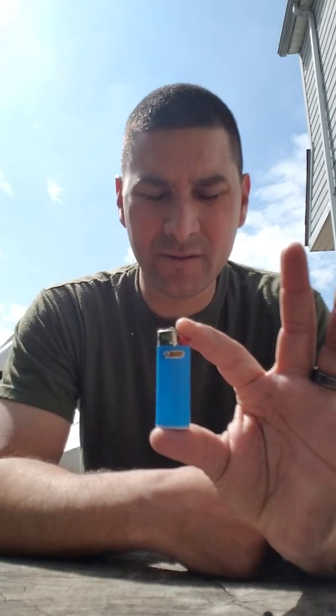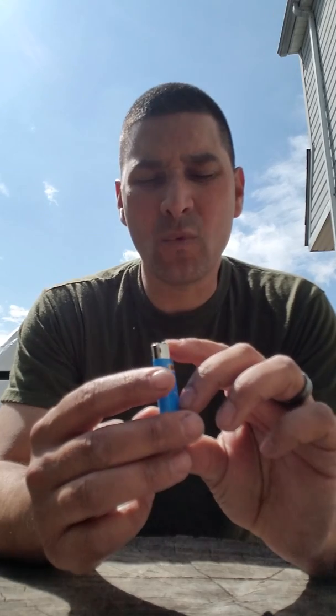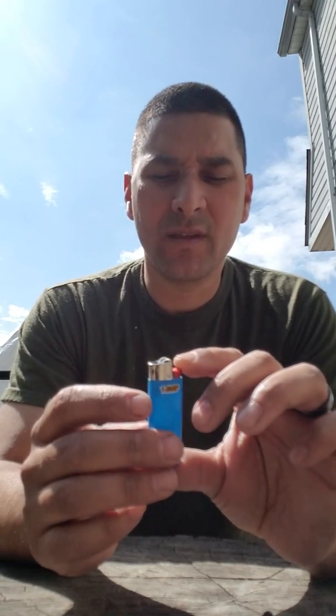Okay, so let's talk. What do we normally carry when we go camping? We go to barbecues, we go hunting, we're just out in the woods, we're out and about, or even in the wilds of our backyard. A lot of guys carry these lighters, which are great. They're fantastic, except for when they don't work.